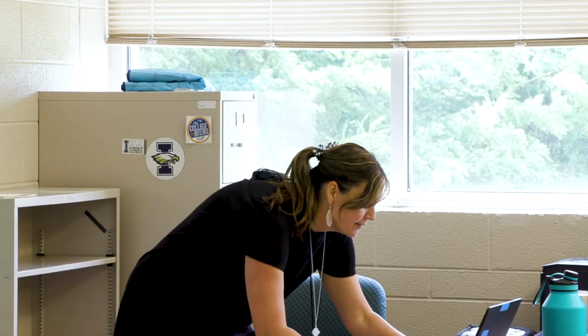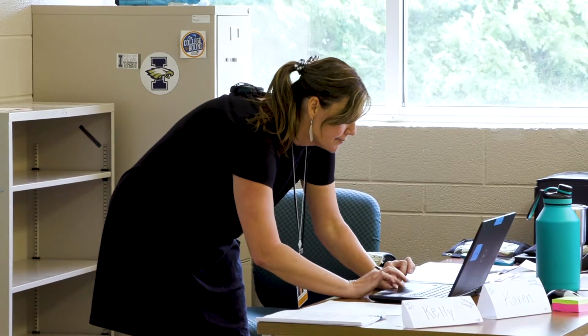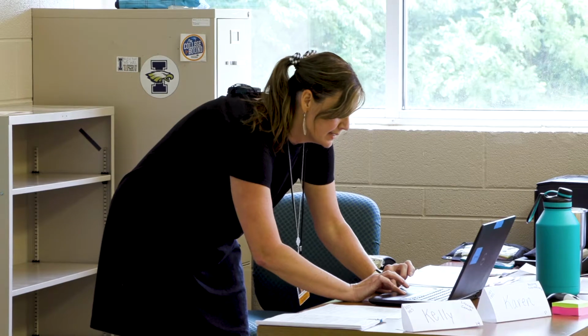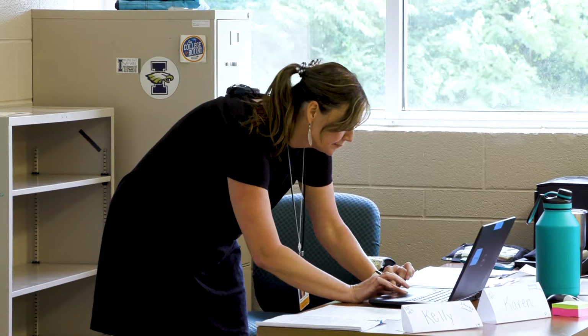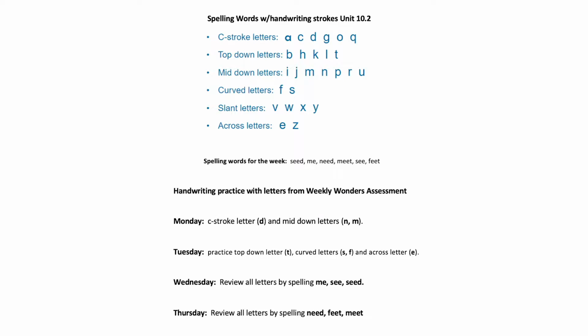So I'm going to pull this down for just a second so you can see the different pieces. So this is the lesson that you have in front of you. I also added in, and I'm going to talk about this a little bit more later, this handwriting resource. I did a training with the Dyslexia Center a couple of years ago, and these particular handwriting strokes they shared with us. And so we just kept that as a resource with us.